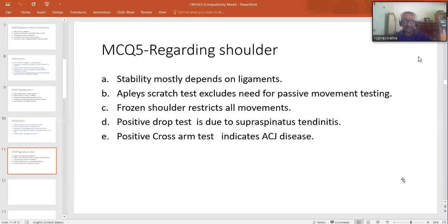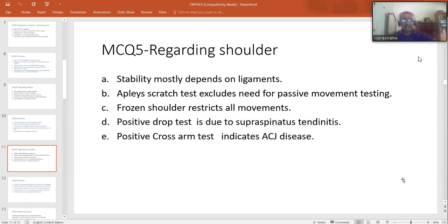So regarding the shoulder, somebody please answer. Stability mostly depends on ligaments. Is it true? False. On what? Muscles. Rotator cuff muscles mainly.